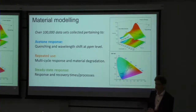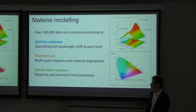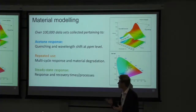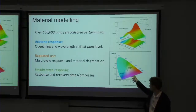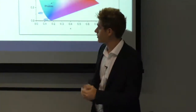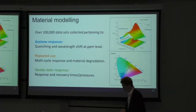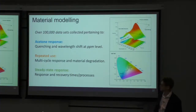Clearly, in the real world, as I'm sure you all know, nothing behaves in a nice linear way. So we've dedicated 1 year to collecting over 100,000 data sets pertaining to this material and tried to develop a model of the material. This data pertains to acetone response, so how it responds to acetone, what the various wavelength and quenching correlations are, and the response under repeated use. We've put this material through dozens of cycles to see how it changes the way it reacts and how we can model that. And importantly, the steady state response: how quickly it reacts to the acetone and then how quickly it returns to a neutral state.